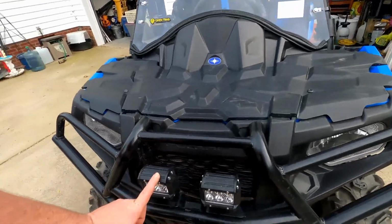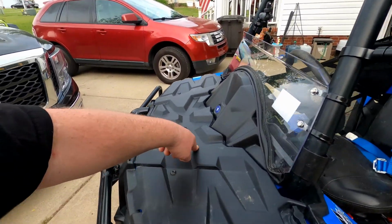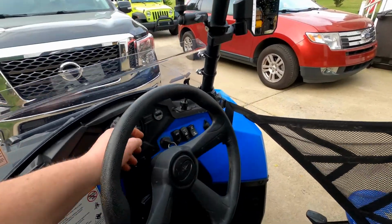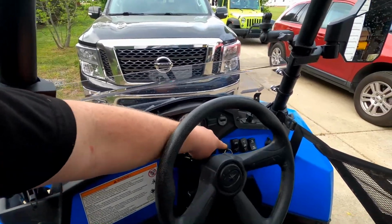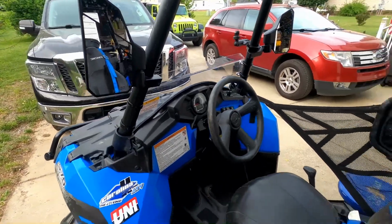I put these light bars on here, wired it through into the terminal like I was talking about down in here, and then I ran the light switch right there. The nice thing is also with that light bar, it only comes active when the ignition is turned, so you don't have to worry about leaving your lights on.